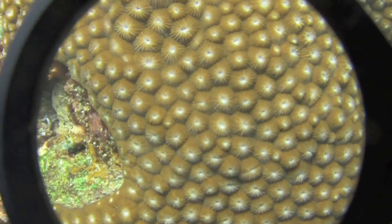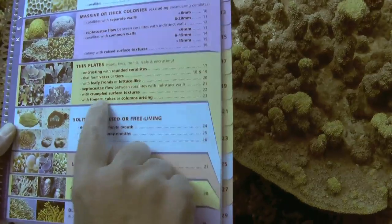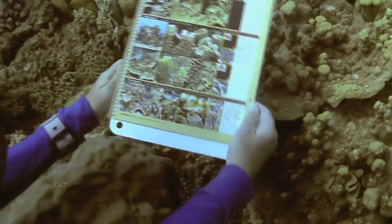While advanced species-level coral ID can be difficult to grasp, this approach will give you the foundation that makes it possible. Once you have the basics under control, the secret is then more time in the water.